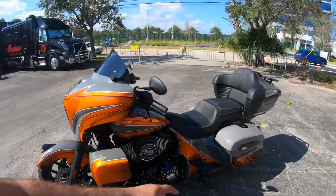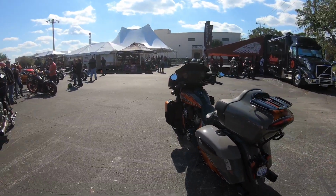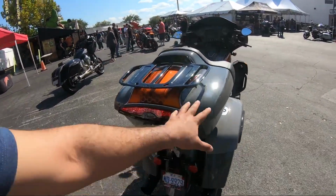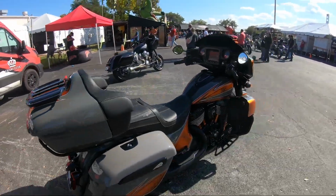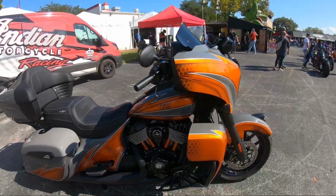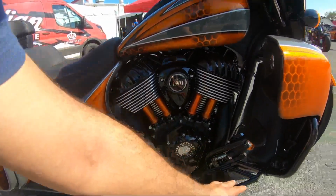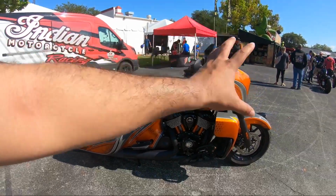Here's another Roadmaster. So look at this one. This one is somebody's personal bike, but you can tell, I mean, beautiful paint job. Look at this nice grayish with the custom paint striping up here. I mean, that's very nice. I love the way they did this over here. It gives the bike a real touch between your floorboards and everything else that you have going on. So it ties the bike very well together.